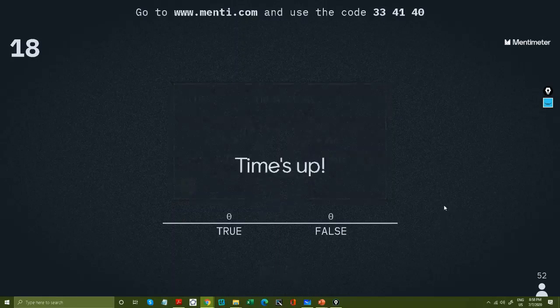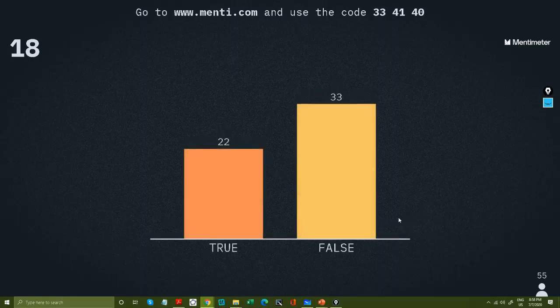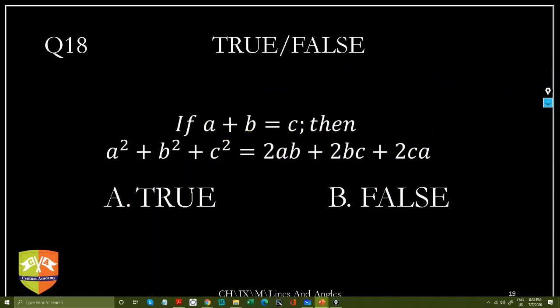Statement is false. Right? The statement was very, very, again, identities. You need not do all the expansion and other things. And you must not forget the identities also.